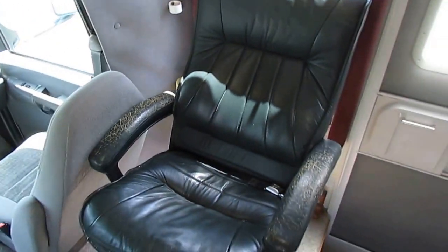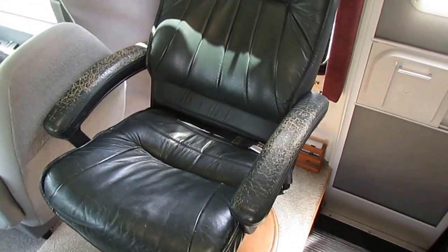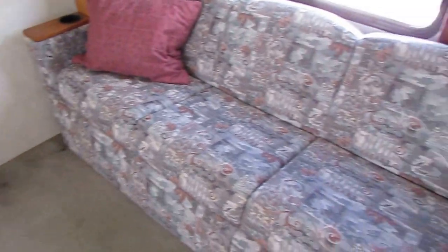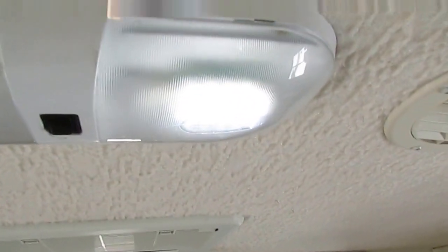Now this chair obviously isn't the factory chair, but it's there. Probably wouldn't want to sit in it when you're riding down the road, but you don't want to sit in that chair anyway, even if it was a factory chair. But you do have the sofa, and it's got all the seat belts in it as well. Sofa makes a bed. I don't know how well you can tell it. Many of the lights have been changed out to LEDs.